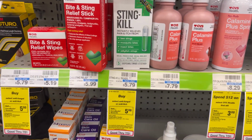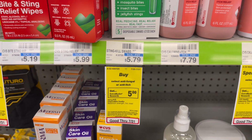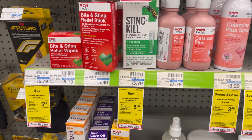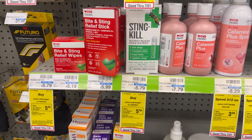Okay guys, so I'm picking up 1 of these Sting Kill here at my store. It's $5.79. I have this $1 off that I printed huge from the Sting Kill website. I'm gonna pay $4.79, and then I'm gonna get $5 back, making it free and a 21-cent moneymaker.